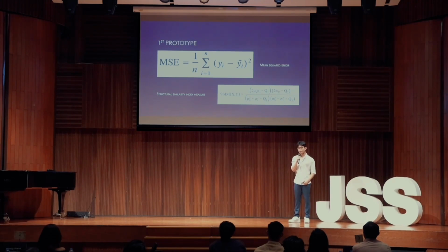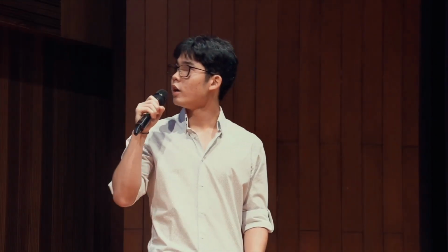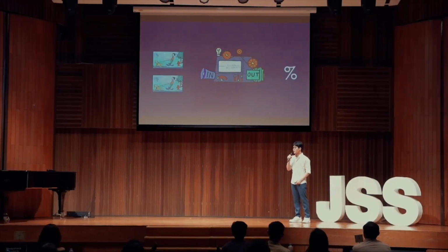This is where my first prototype comes in. My first prototype was simple. Its job was to do exactly what you guys were doing just a couple minutes ago. My program ran under 2 main algorithms. The first one was MSE, or mean squared error, and the second one was SSIM, or structural similarity index measure. These 2 algorithms took in image pixels as input and calculated a value that can later be interpreted as a percent similarity between 2 images.